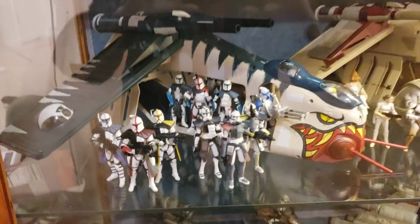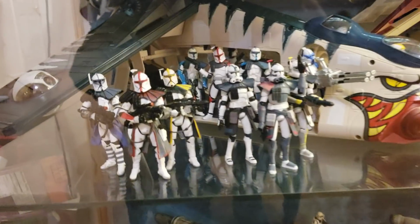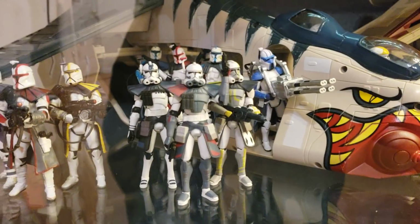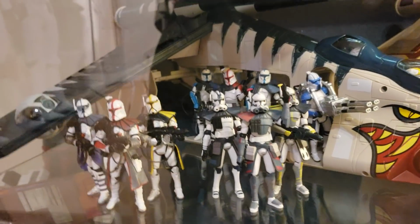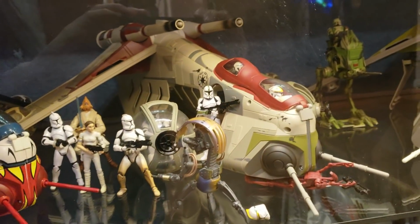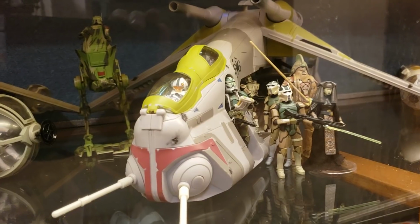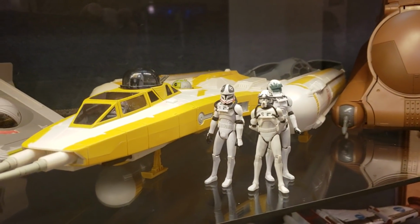Down here, we have this awesome shark gunship that my friend Tom gave me for Christmas, and then I added in all my ARC Troopers, so they have a home now. So on this side we have the Phase 1 ARC Troopers, and this side we have the new Clone Wars style ARC Troopers, which is kind of a mix between Phase 1 and Phase 2. I really like that. And then we have the Vintage Collection gunship with some Attack of the Clones figures in it, and then the Revenge of the Sith one. Clone Wars Y-Wing with a few pilots chilling next to it.